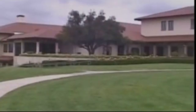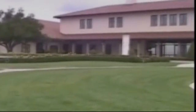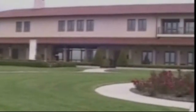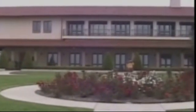Yes, I was so lucky to be able to visit the Ronald Reagan Presidential Library 3 times, and one time while it was still under construction.